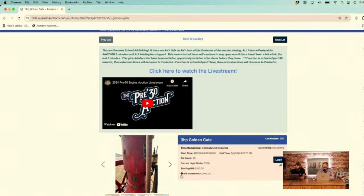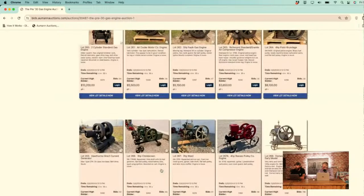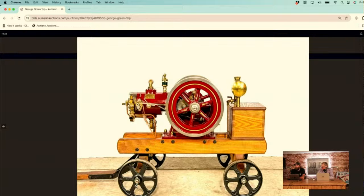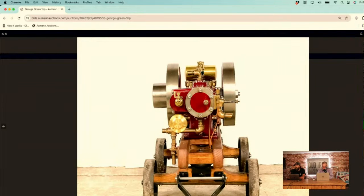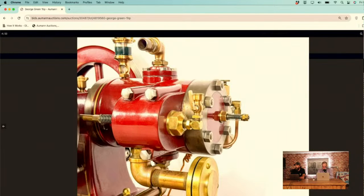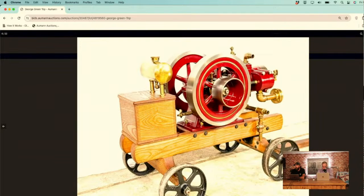What about 269? I saw that engine over in the showroom, and it's an impressive little engine, but it is a little engine. It is, man. But it's beautiful. Really well done engine. It's kind of an automotive paint, all the bright work's done, a lot of brass fittings. Really nice. George Green. That's just a neat one. Little igniter, and I like the little brass fuel tank that they've got on there.